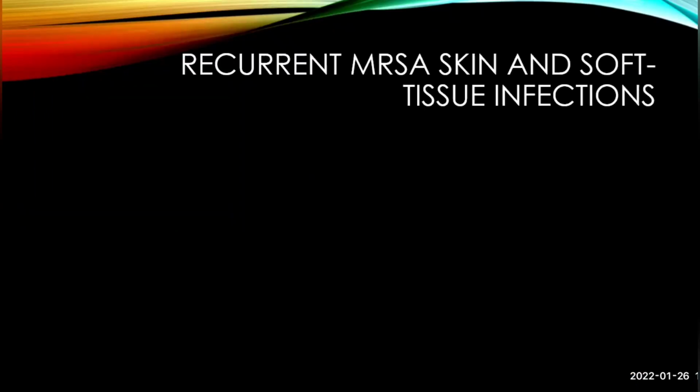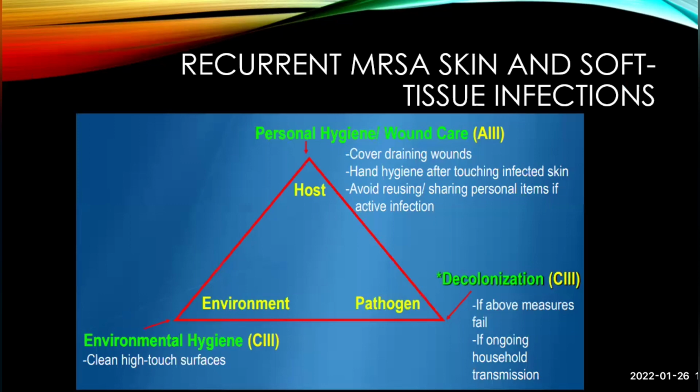Next, I thought I will add a topic on recurrent MRSA skin and soft tissue infection, like one of the questions which was asked last time. First and foremost, if it is in the infant or child age group, you have to screen for primary immunodeficiency. In an adult age group, the first emphasis will be on personal hygiene and wound care. You should make sure that the draining wounds are adequately covered, hand hygiene is done, and sharing of personal belongings is avoided.